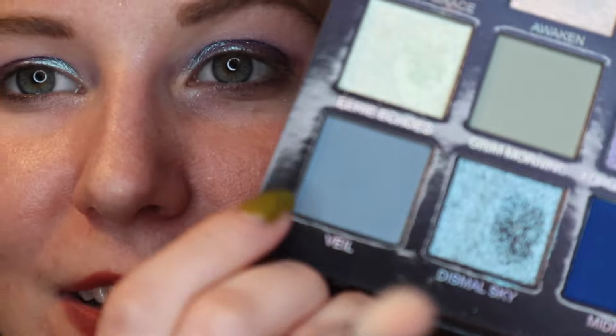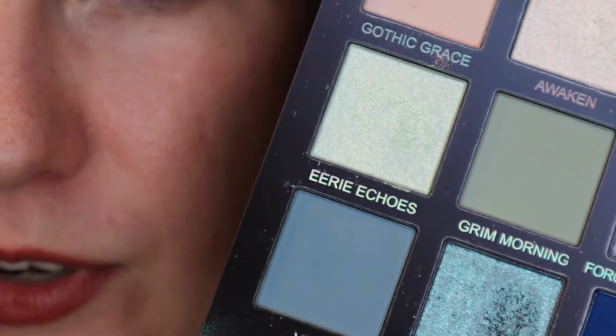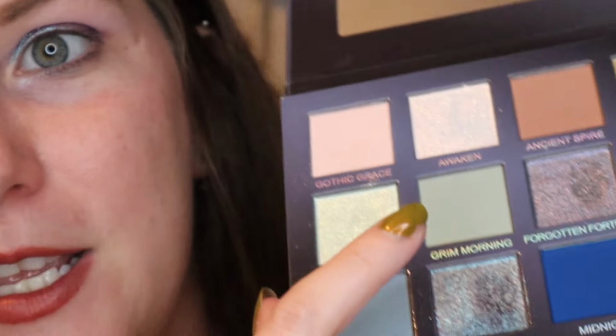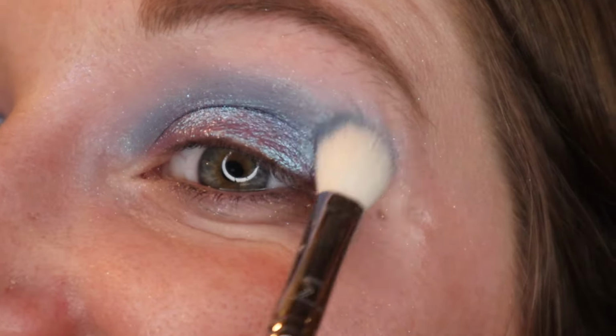I'm going to use Veil now. I will say some of the matte colors I think are really pretty, especially these two. I've been fantasizing recently about looks using just mattes, which is very weird for me. Like just one or two colorful mattes on the lid. And I feel like those two would look so pretty, and I'm excited to do that sometime soon. So let's see if this one will work. Not a ton of fallout in my crease. Hard to judge in this way, but I'm definitely seeing it go down.